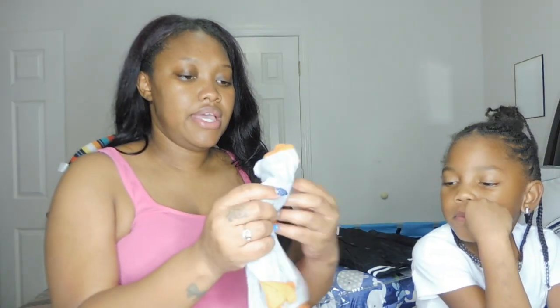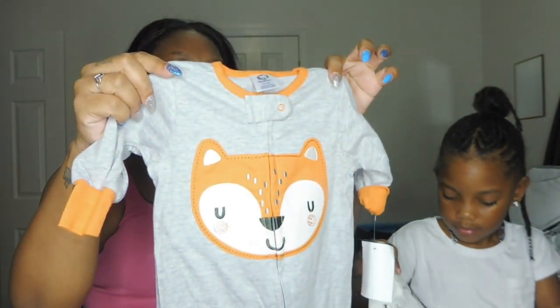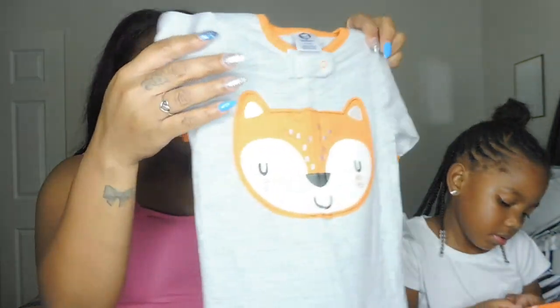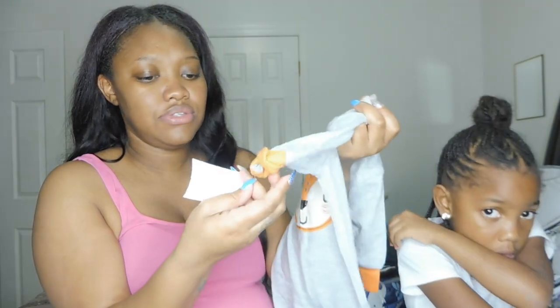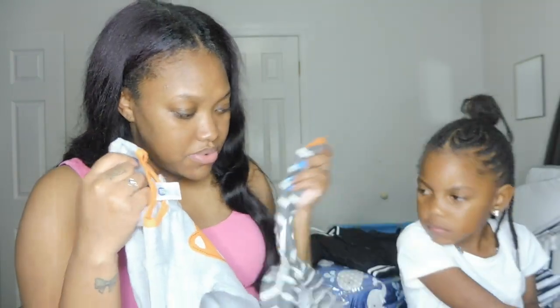Alright, so the next thing we have here is one of the things that is not black and white, but hey, it is very neutral. This is from Gerber, and it is just this little gray onesie that has a fox on it, and the under part of the feet are orange. I just thought this was so stinking cute. And this one came in a 3-pack, so there should be some more that match.